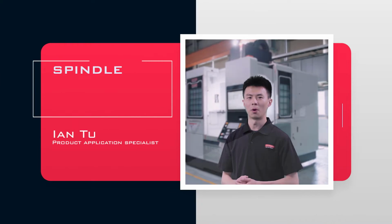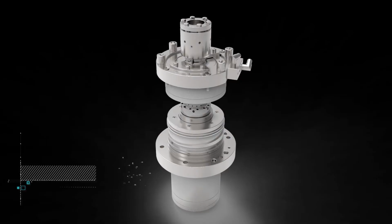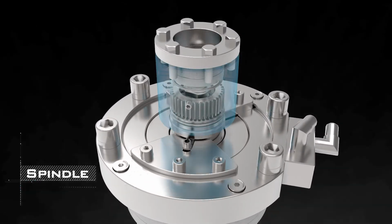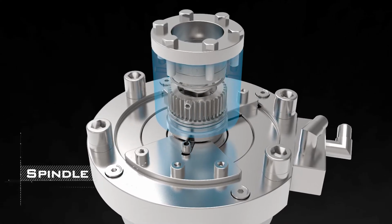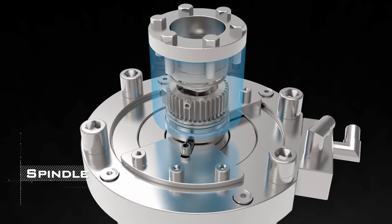Here I will tell you more about the spindle of the MTG500. The MTG500 spindle uses a gear coupling that ensures outstanding power transfer efficiency, with a moment of inertia of under 3,000 kg per square meter.